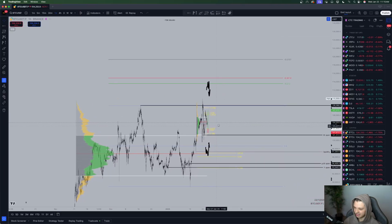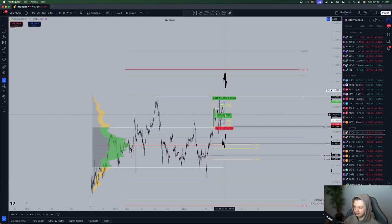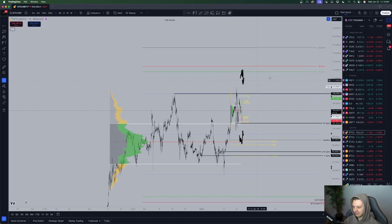But the same thing still applies. If we do not go down there, and if we go up and make a new all-time high, the same kind of rejection area is still valid up here. That's what I'm still looking at. Looks like it's around 113,500 to 115, so this range up here. Sometimes this fib gets hit on these deviations, but it's less likely. So look around in this area.